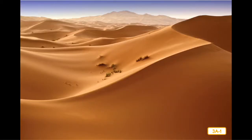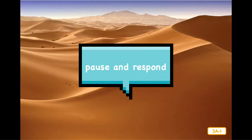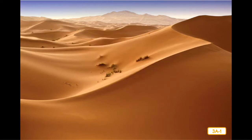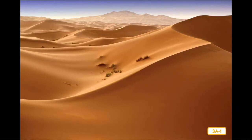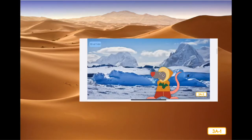This is a picture of a desert. Can you tell me what you see in this picture? You can pause the video. Now, can you tell me how it looks different from the pictures you've seen of the Arctic? Please pause the video. So, the temperature found in a desert is almost exactly the opposite of that found in the Arctic. For example, the Arctic is very cold, whereas deserts are usually very hot. The Arctic is wet and muddy in the summer, whereas the desert is very dry and sandy.